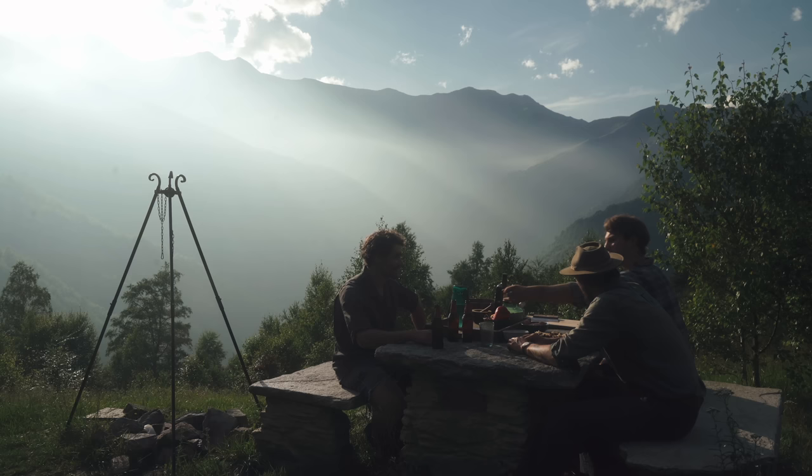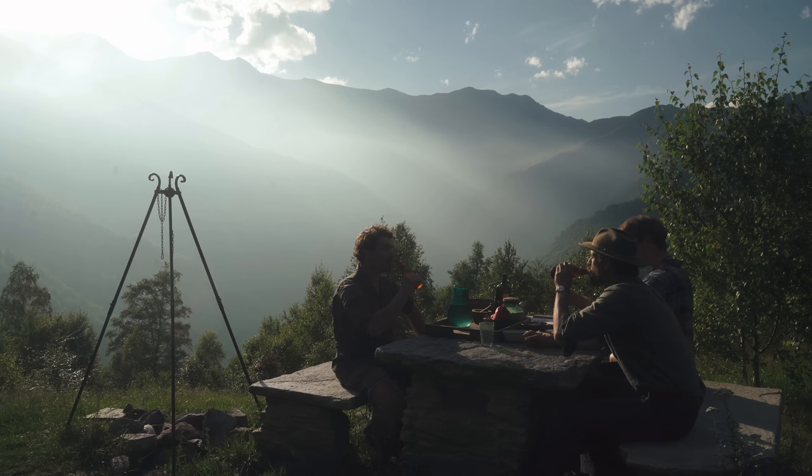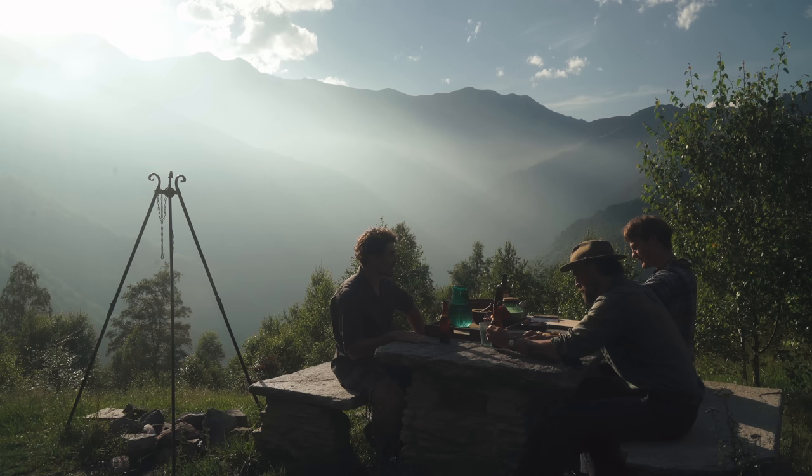Va bene. Signori. Little beer. Cin cin. Grazie. Oh, they're good cold. Cin cin. Cheers, guys. Cheers. This is looking good. It's even better when you see the water drops. Yeah. This beer is shining.